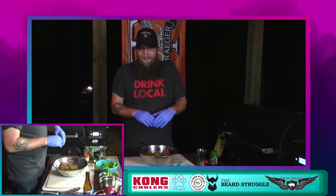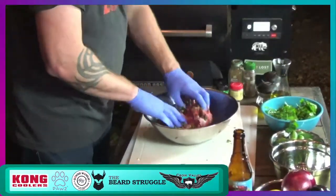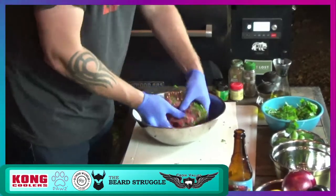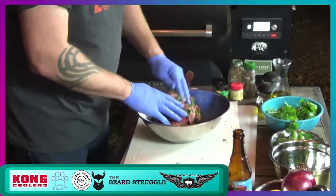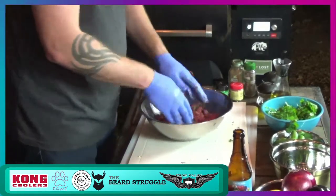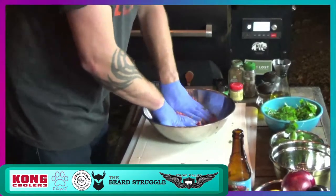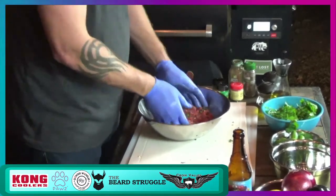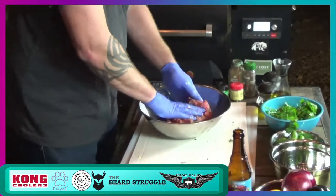And we're going to glove up and get our hands in here and just mix everything together. I'm loving the smell of that parsley already. I love fresh herbs and spices when you can get them, because when you start cutting into those, they just release that powerful aroma. You're like, yeah, I'm on to something. Makes you feel good right at the start, right?